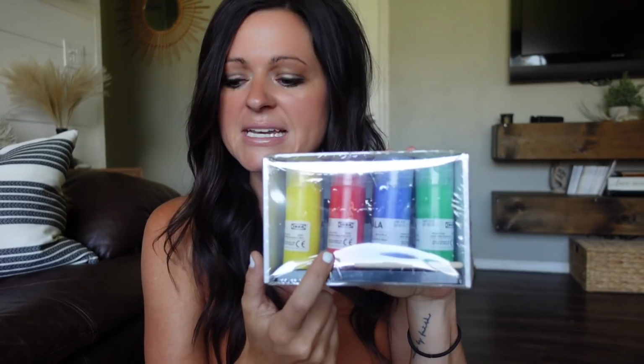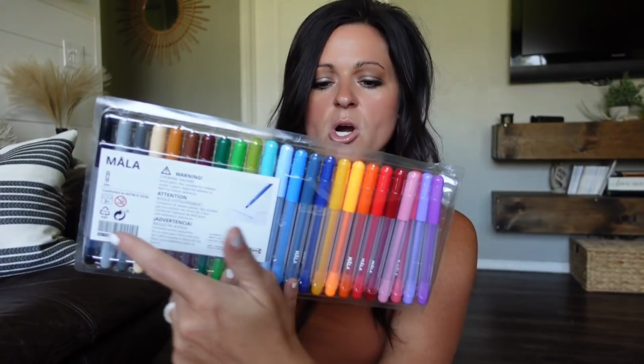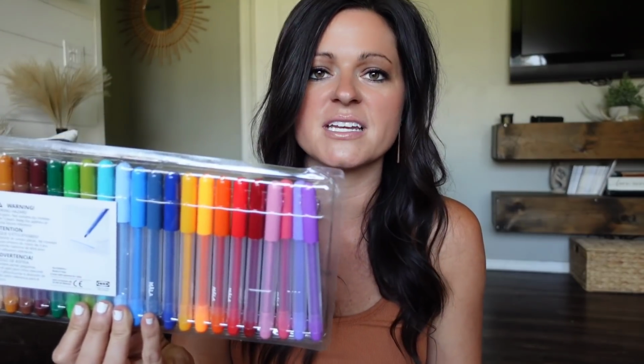So we've got some paint here. Also purchased this marker set. We have all colors in here. And in my opinion, you can never have enough markers. You can never have enough colored pencils. Homeschool supplies seem to just disappear and you never have enough of them.